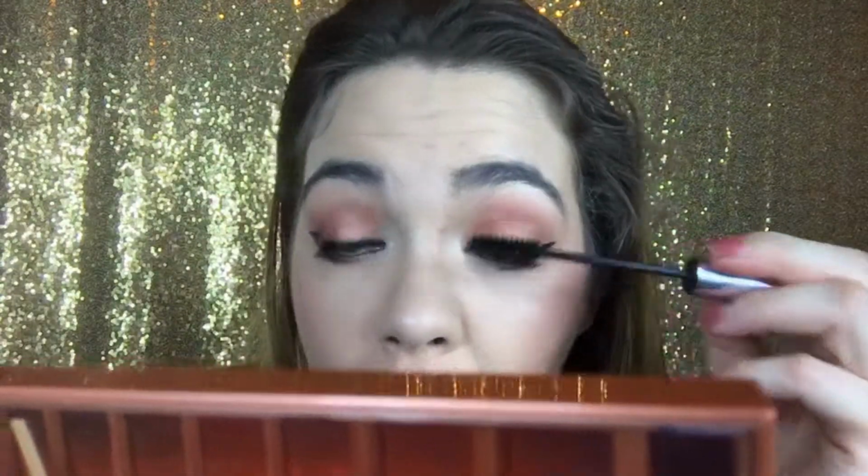All right, so this is a one step fiber mascara from Limelight. I'm gonna do maybe 2.5 coats to get that va va voom effect. Really, you just need 2 if you want it to be like wah.